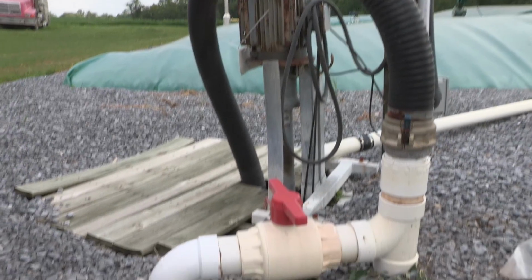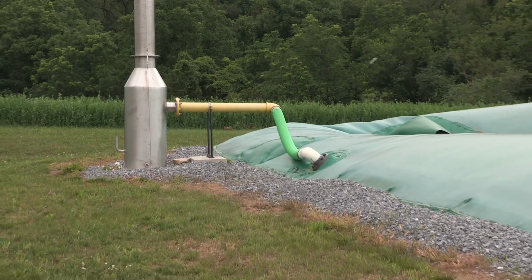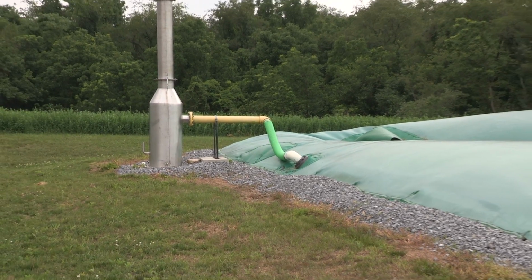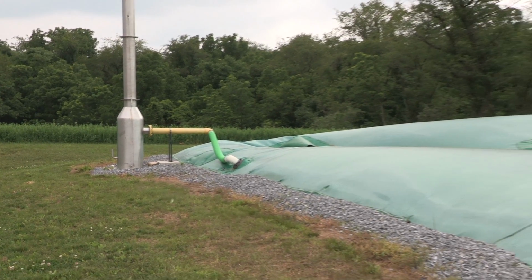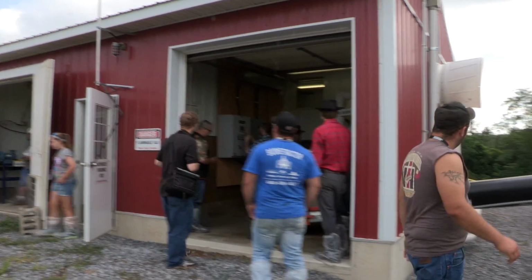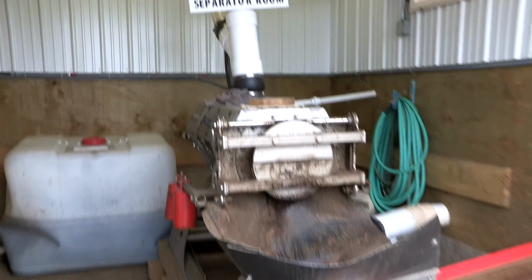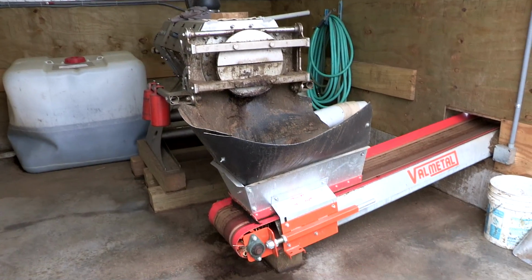Besides the benefits to Ben's operation, the anaerobic digester is also very environmentally friendly. Every day we hauled manure before, evidently that much gas was just gone in the atmosphere. I had no idea it was doing that. My neighbors didn't know it was doing that, still don't know it's doing that. They were like, there's really nothing here that's rocket science. Manure's manure, pumping manure's pumping manure.